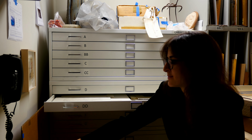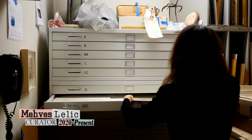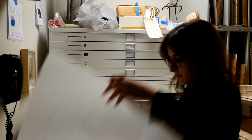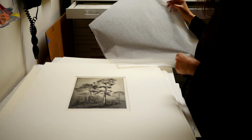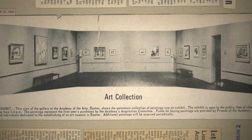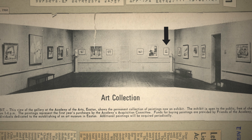Found it. Did you? So here's one piece. We're looking at an etching by Frances Farron Dodge. She was one of the founders of the museum, and this was one of the initial group of 11 works that began the museum's collection.